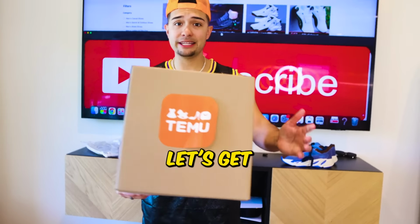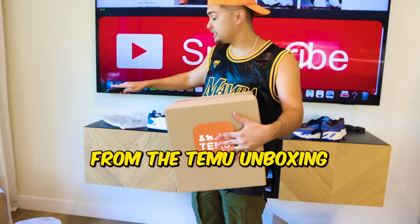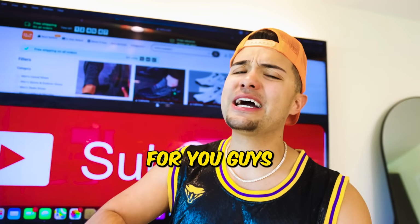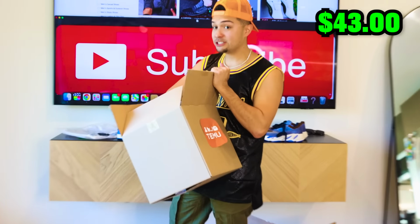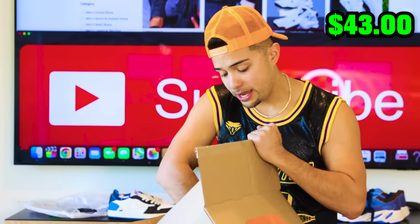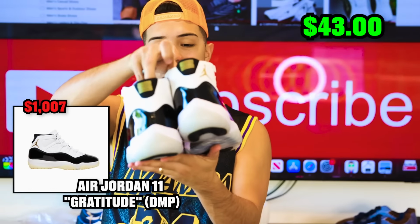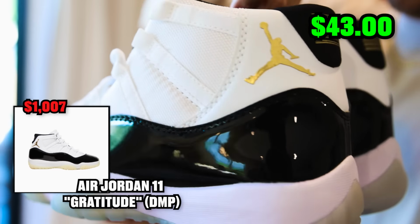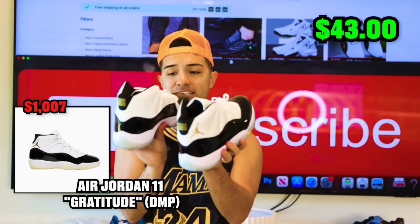Top two sneakers, let's get straight into it. These are gonna be the most expensive sneakers from the Temu unboxing. I'm so excited for you guys to see this. I cannot wait for you guys to see this because we have some unreleased kicks in here right now that are set to come out for the holiday drop. We have the Air Jordan 11 DMP right here. The Gratefuls, the DMPs, whatever you wanna call them. We got the Jordan 11s in here.